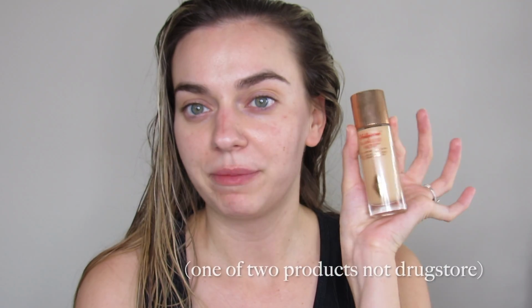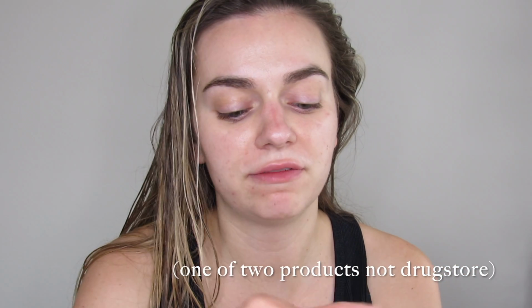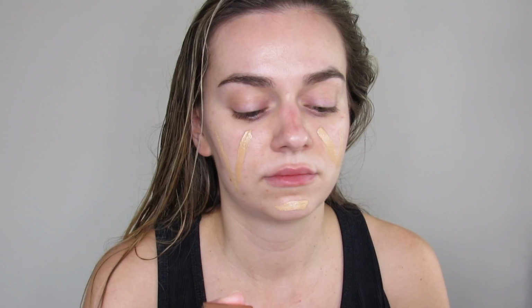So I already have SPF 30 by CeraVe on my face, and I'm gonna get on with the primer. This is the Charlotte Tilbury Flawless Filter 2.5. I'm just gonna blend that out with my fingers. So it's gonna give me a nice glowy base.